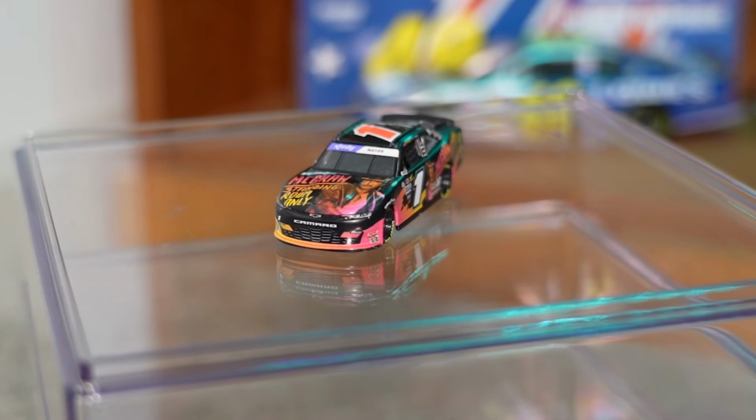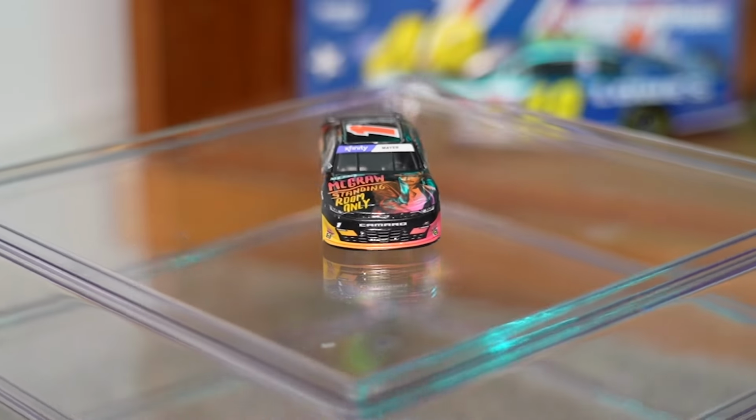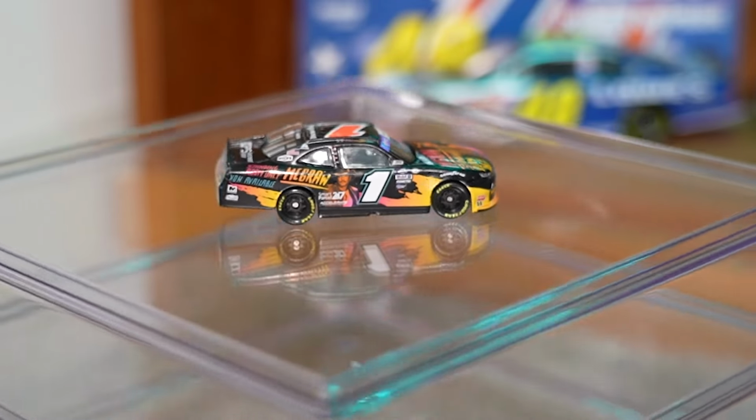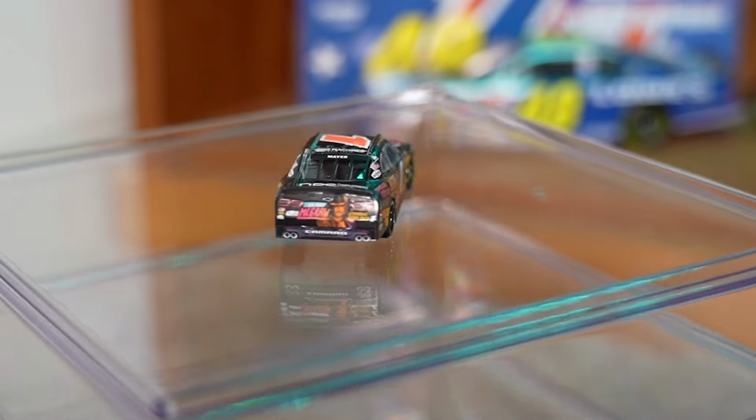The reason why I got this Tim McGraw paint scheme is because I like Tim McGraw. I love country music, so this was just a no-brainer for me. This was actually in the discounted bin at Lionel, which I was pretty shocked about. But it's not a bad scheme at all.